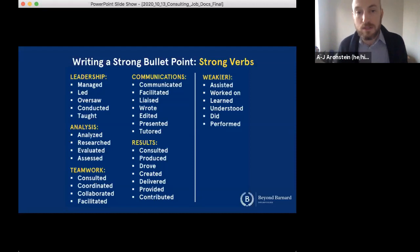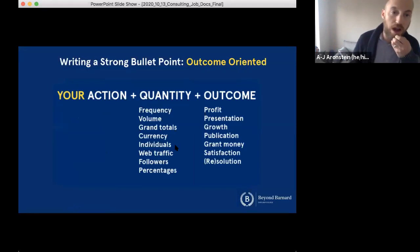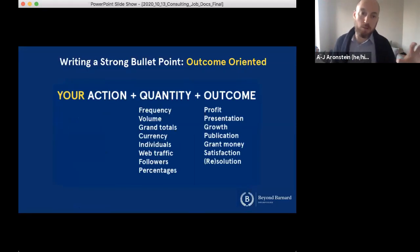Weaker words: assisted, worked on, learned, understood, did. Notice these are general words. They don't give me specificity when it comes to what I was actually accomplishing or doing in the course of my experience. So in general, these other verbs are strong, good words to begin with. How do you actually put these together? Well, I think your action, which is that strong verb, combined with some sort of quantity, and then an outcome.